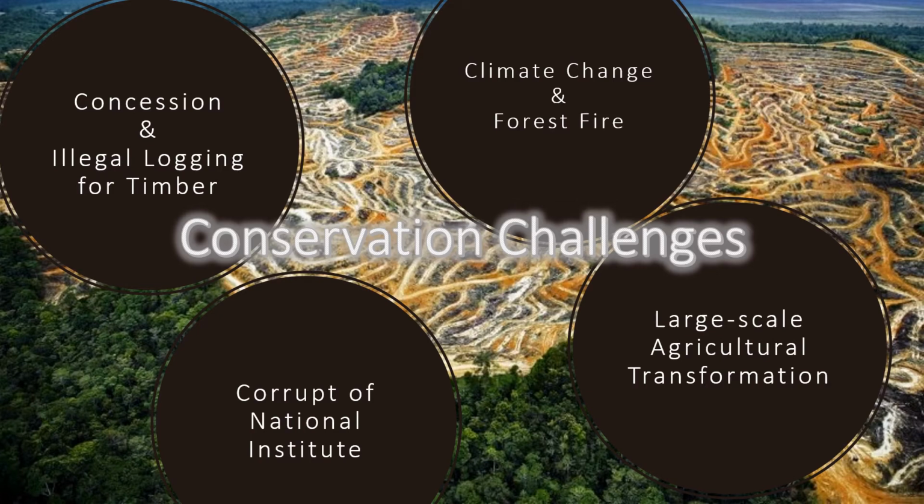Conservation in Borneo has faced many challenges, including natural causes such as climate change and forest fire, and also socio-economic factors such as large-scale agricultural transformation, concession and illegal logging for timber, and also corruption of national institutions.